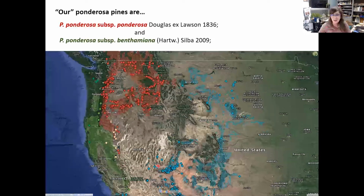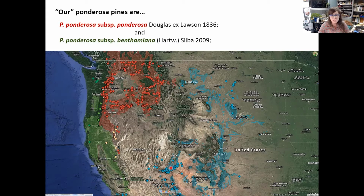So even with a super common tree like Ponderosa pine, there are mysteries that we're still working on figuring out. That range and the distribution of the tree is one of those mysteries, as is why all the biggest, oldest, tallest trees are right here in the Pacific Northwest. So that's the range map.